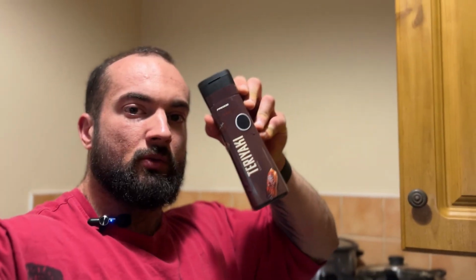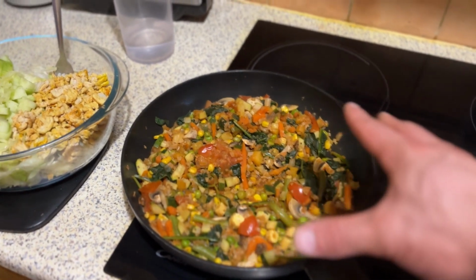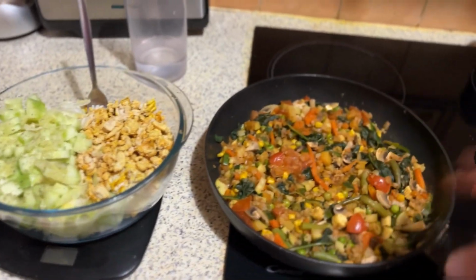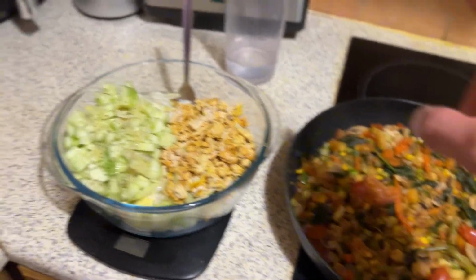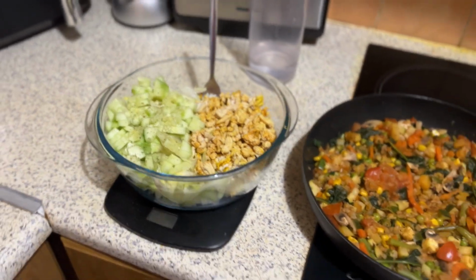So I have 160 grams of ground turkey breast. You want to keep it lean. 200 grams of potato, and that's pretty much it. Oh, and I used some teriyaki sauce as well, which is this one right here. It's amazing. So that's how it looks. Sauteed veggies, some tomatoes and whatnot. That goes right there with my turkey, my potatoes, and my lettuce.